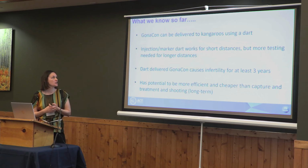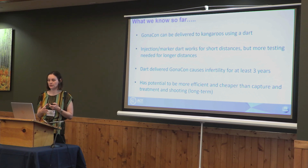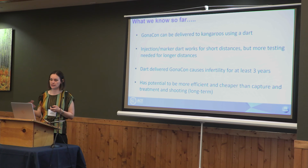So just finishing off, what do we know so far? We know now that we can deliver Gonacon to kangaroos. We've got an injection marker DART that we're testing at the moment, and it works for short distances, but we need to do some more testing on longer distances and refine that marking system so that we can be sure which animals we've treated in the population.